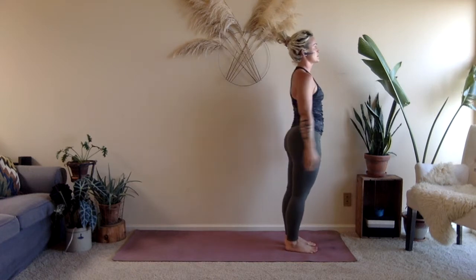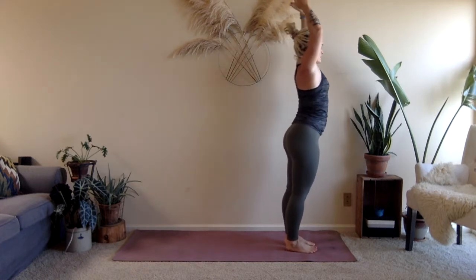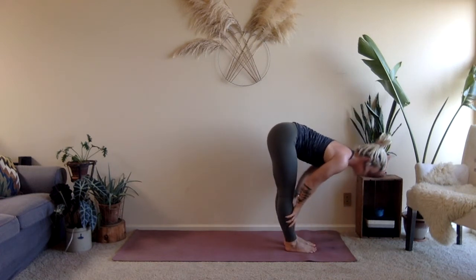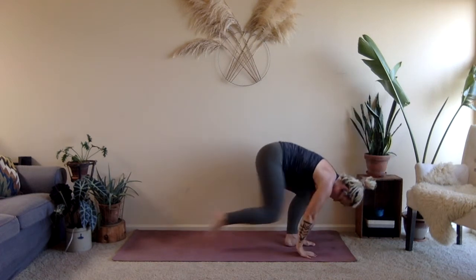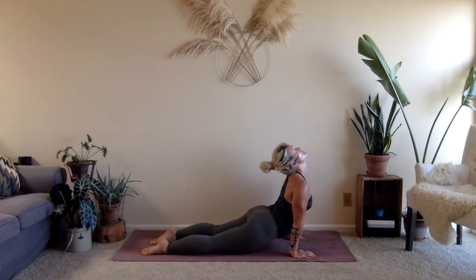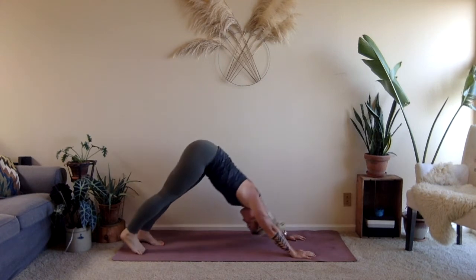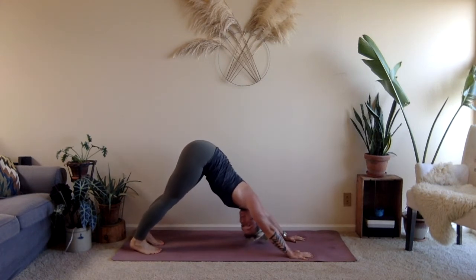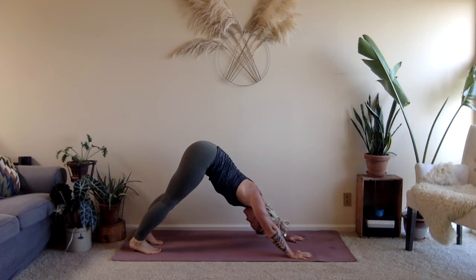Dancing warrior flow. Inhale. Exhale, fold. Inhale. Hands to the earth. Take it through a flow. You always have the option to, anytime I say flow, you always have the option to skip it or to add extra push-ups or anything you want to add.